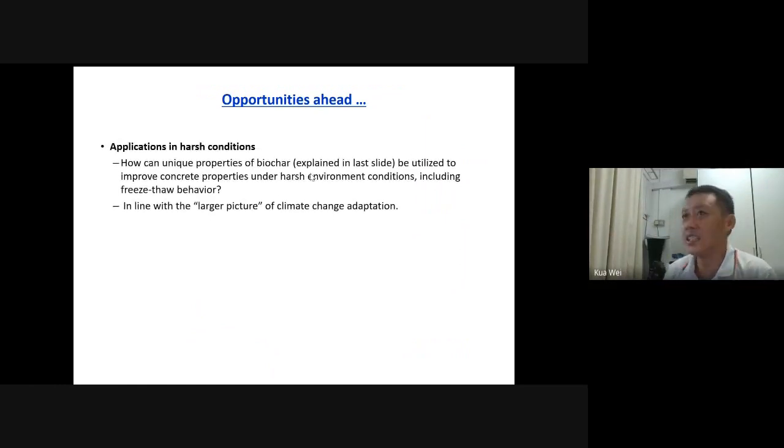I would say that this field is a rather new field. It's less than 10 years. And so much has happened in these 10 years, all thanks to the global effort, working very hard with conviction in this area. But personally, I find that there should be more applications or studies on application of biochar concrete under harsh conditions, and even under extreme, extremely cold weather, in order to study the freeze-thaw behavior of biochar concrete. And I think all these are in line with the so-called larger picture of climate change adaptation.